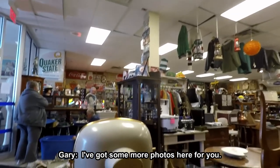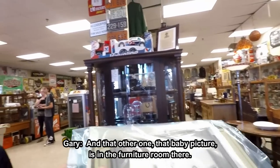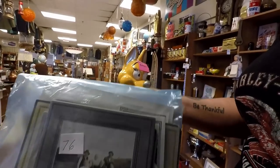He does have some photos for us there, Karen. Oh, look at this. Thank you. And another one, 80 pictures in that little furniture room there. You didn't set it aside for us? It is set aside. Oh, these are nice. How much are these? 30?